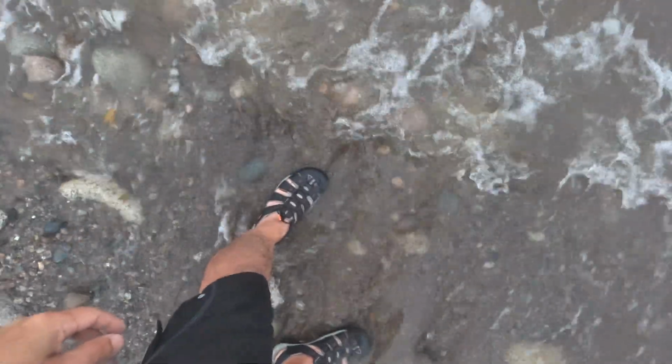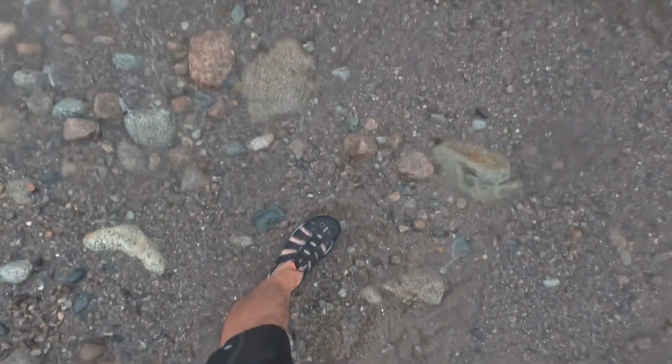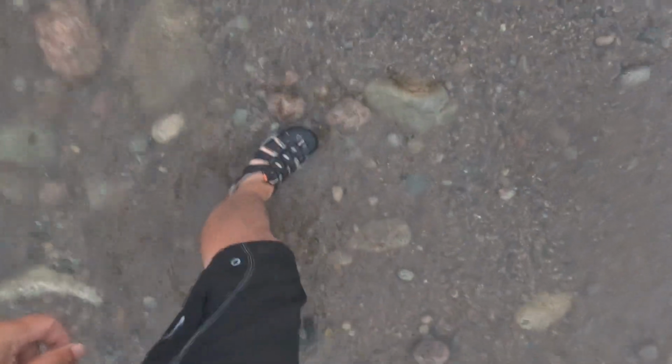Water's not bad. It's actually kind of nice. I just got blasted by a wave. Another wave coming through here. Kind of nice. It does drop off a little further back past this. And there's seaweed over here. I don't think I would want to go swimming in this water too much, but not too bad to dip your feet into it. Atlantic waters, not too bad.